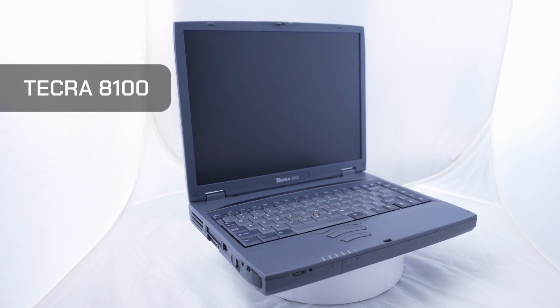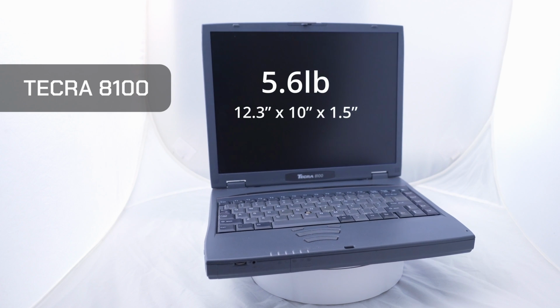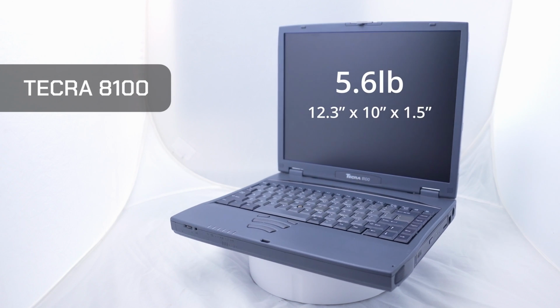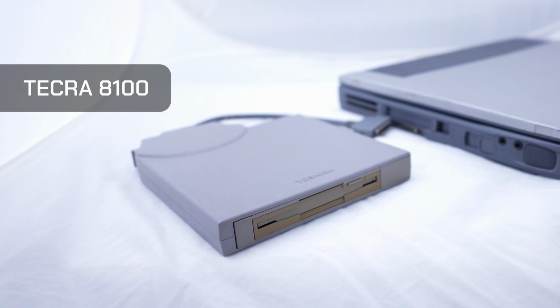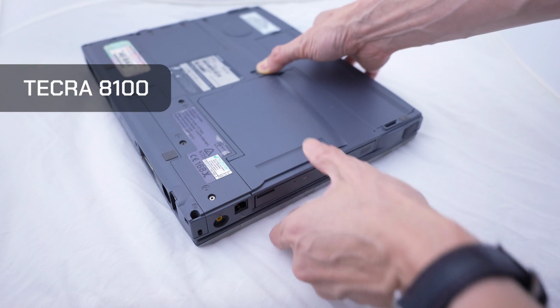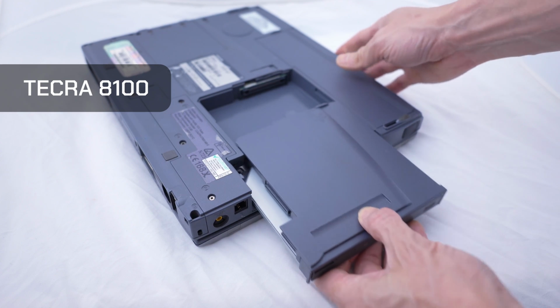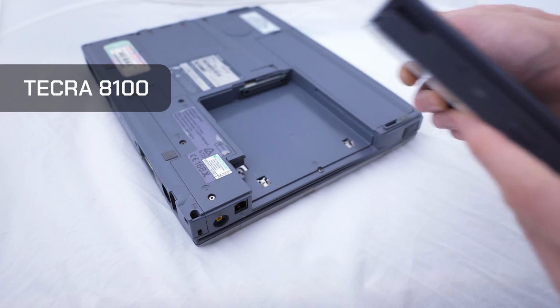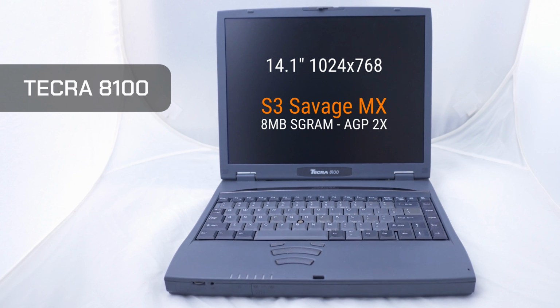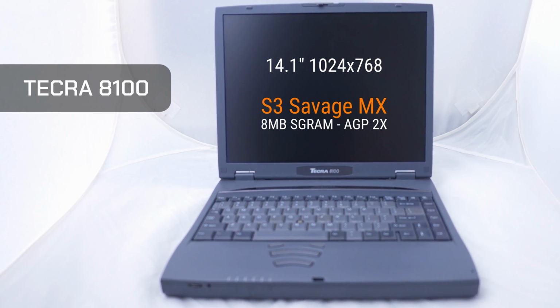Next, the Tecra 8100 is about 20% lighter at 5.6 pounds thanks to its magnesium alloy construction and features a more compact design. This lighter profile sacrifices the floppy drive, for which you will need an external one or docking station, or swap out the select bay. It features the same 14.1-inch active matrix display, this time powered by a Savage MX, which is comparable to the Savage IX.